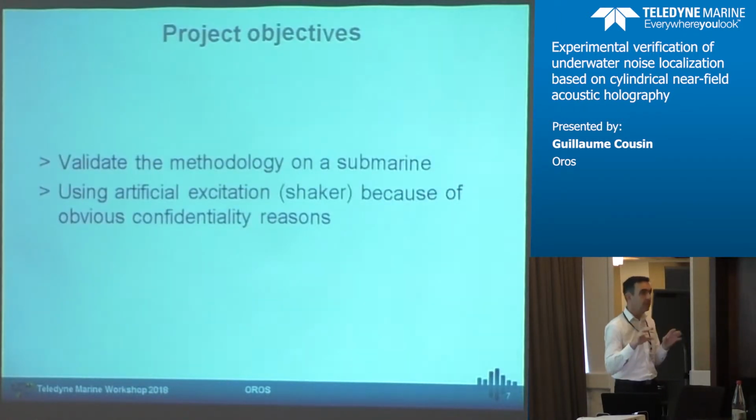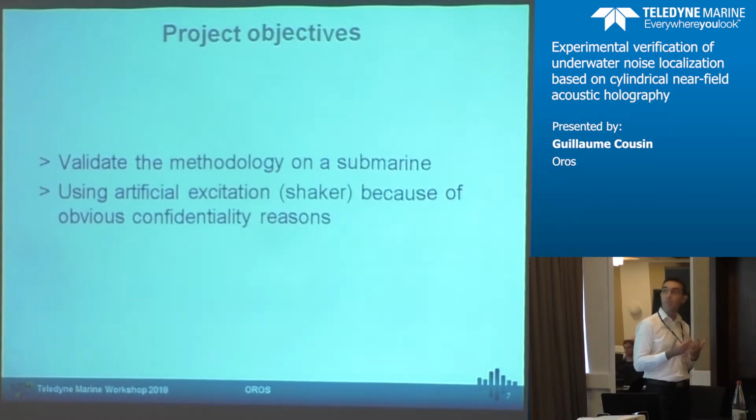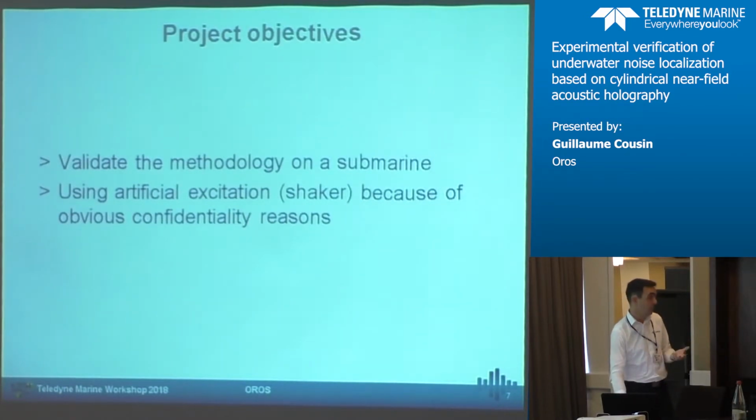So looking at the particular objectives of the project we are looking at now, it is basically to validate this methodology on a submarine. And in our case here, we are using artificial excitation because for obvious confidentiality reasons, military people cannot afford to leave out the signatures of the ships. So that's a very key piece of information. In this case, we use the artificial excitation to check that it was correctly located.